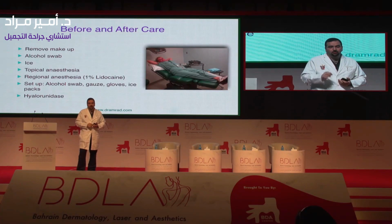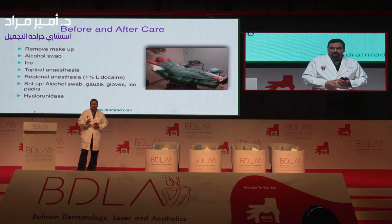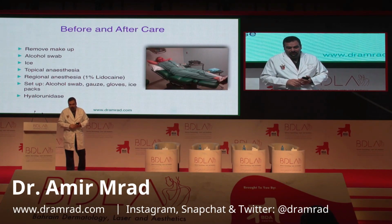I only use topical anesthesia, a eutectic mixture of local anesthetics on the lips. I feel it's still painful with the ice, so I do that. You don't want to hurt your patients or dissatisfy them from that point of view. I don't use regional anesthesia on my patients at all. Some doctors do, and that's fine as well.